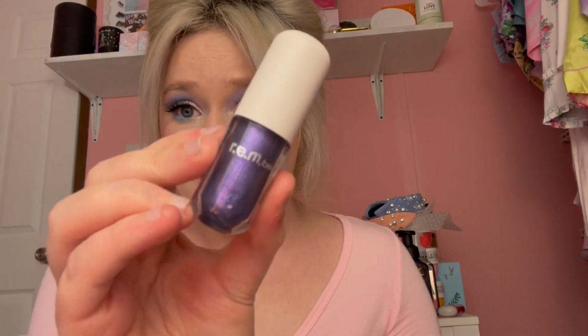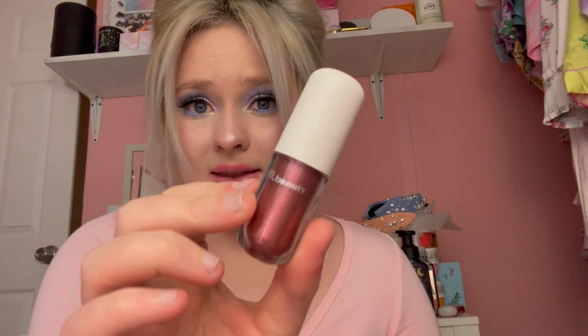This is what it looks like. Really nice packaging. It feels nice. I've never tried these. I have tried the brand before. And then I also picked up the shade called Experiment, and this is what Experiment looks like. I cannot wait to try these. I hope these are good.